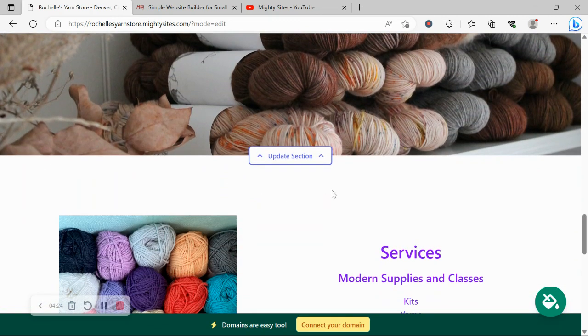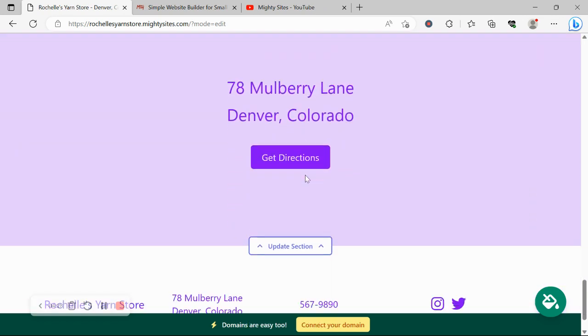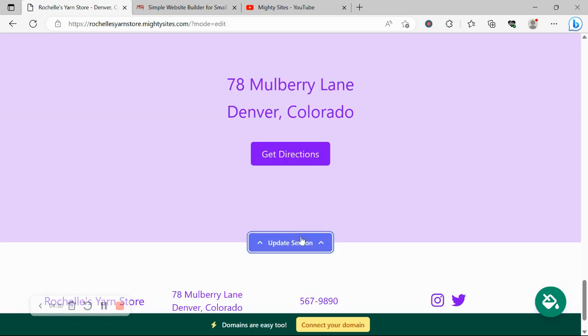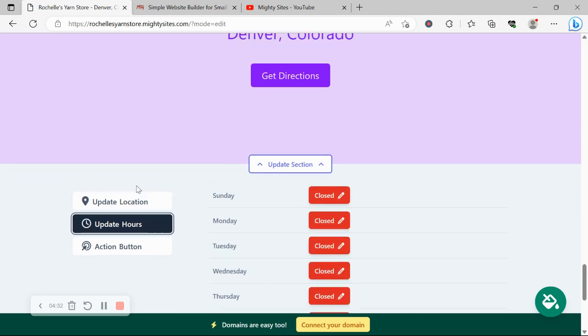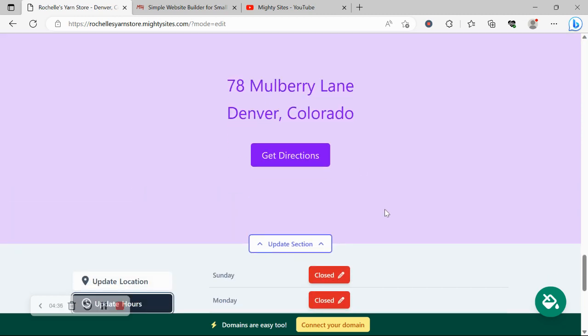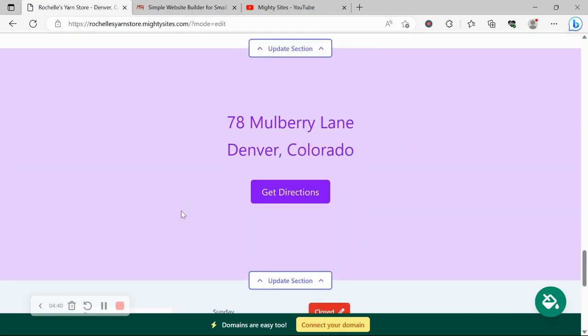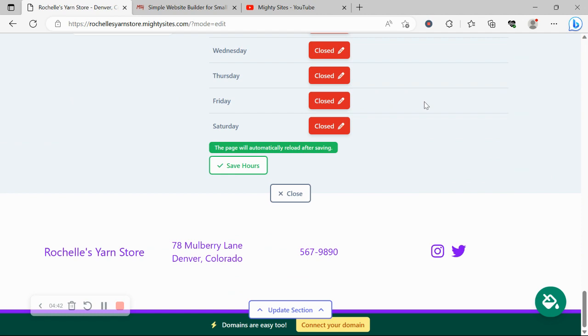If you need to make changes, just click on update section and work your magic. In the last section over here, you can click on update section, put in your trading hours for your business so your customers know when your business is open. Go ahead and put in each day's trading hours over here and they will be displayed in the last section for your customers' convenience.